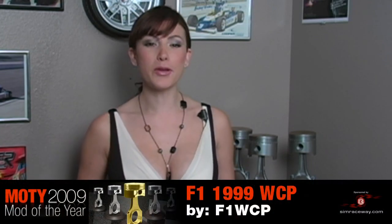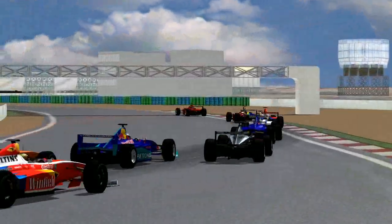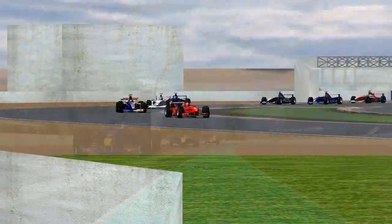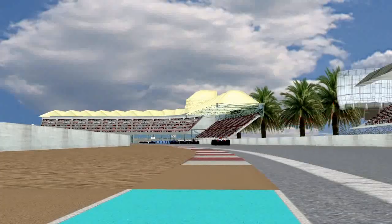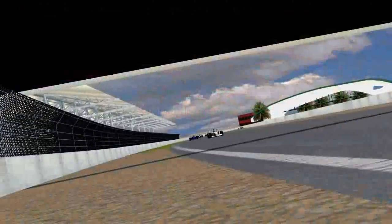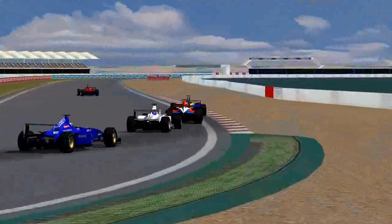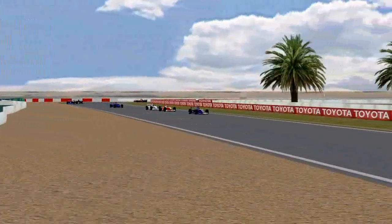Coming in 4th place with 8.13% of the votes is the F1 1999 WCP by F1 WCP. F1 1999 by F1 WCP recreates the 1999 Formula One Championship season. This mod includes F1 Challenge models by EA Sports with updated physics, skins, as well as many other modifications. Project director was Tom Speed.